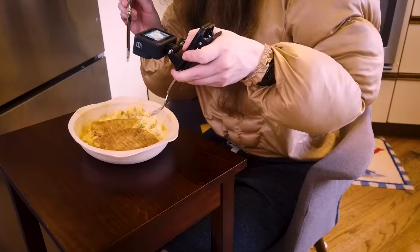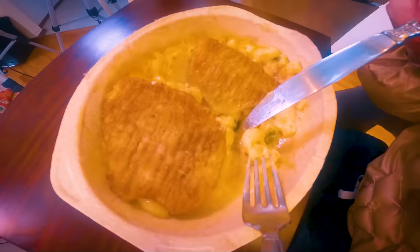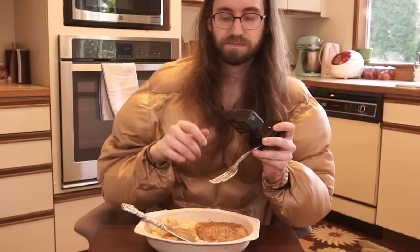It doesn't taste like anything. I can taste the bell pepper and... No, even for instant mac and cheese it's pretty weak. You need cheese, like you need to be able to taste the cheese part. It's like half of the thing. So I'm not impressed by the mac and cheese, but it also does not offend.